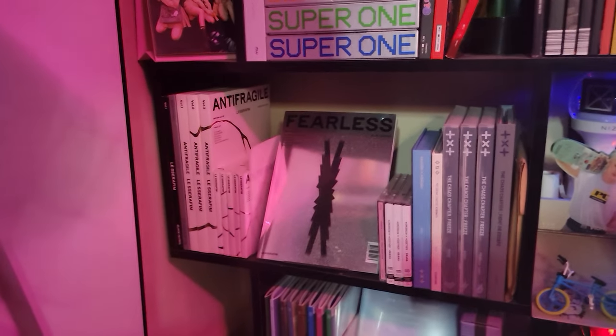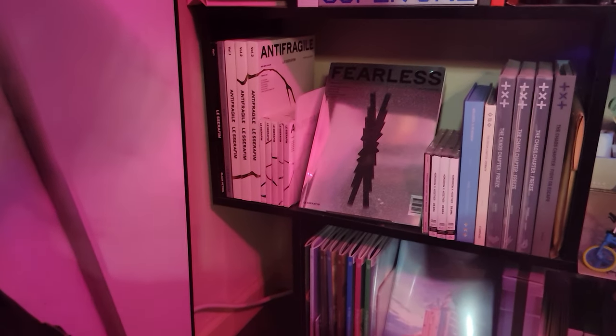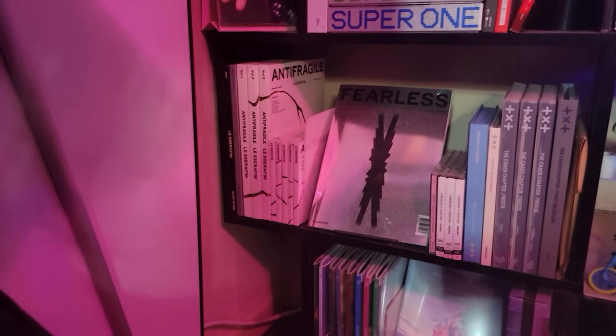Okay, I don't have the facilities right now. But, shoot, it does look nice, don't it? That's what it looks like when you complete a group and you just have all their albums next to each other. Now, they've doubled the amount of albums they've released since then, so it would be that times two. But, shoot, it does look satisfying.